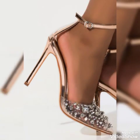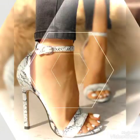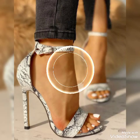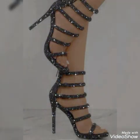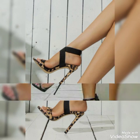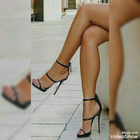Elegant block high heel sandals, lovely patent leather high heel sandals, ankle strap high heel sandals, open toe, round toe high heel sandals for the ladies, sexy and pretty high heel sandals to wear at different places, different parties, for example, dance parties, evening parties, and marriage parties.